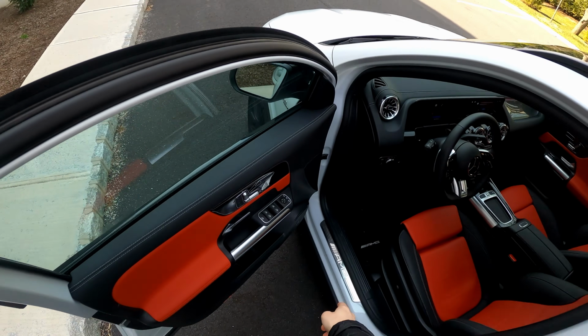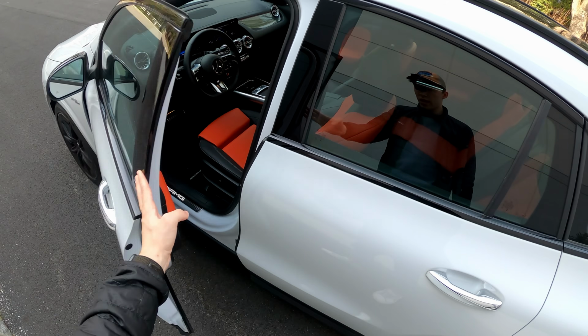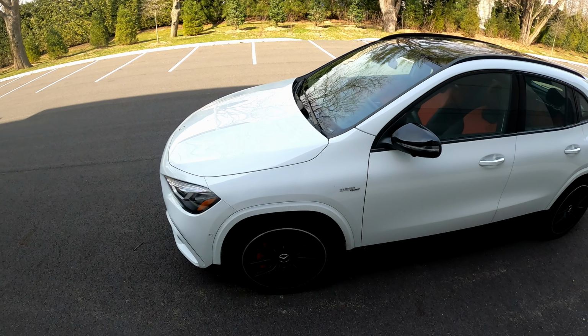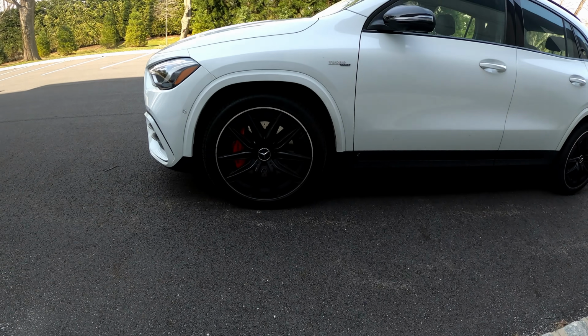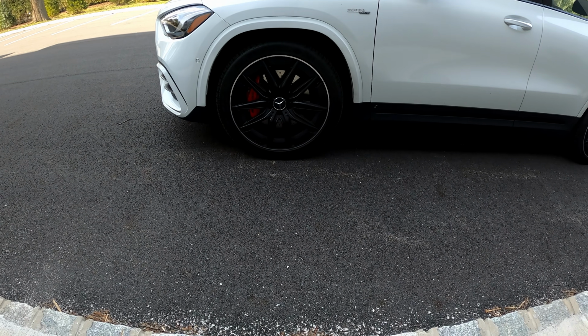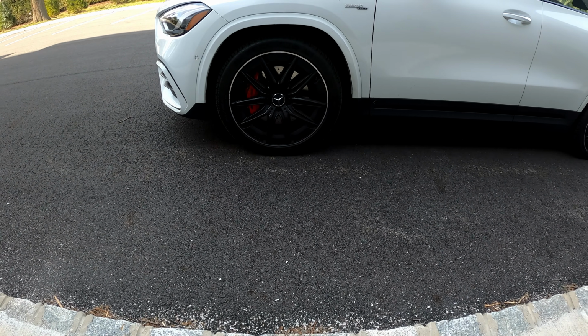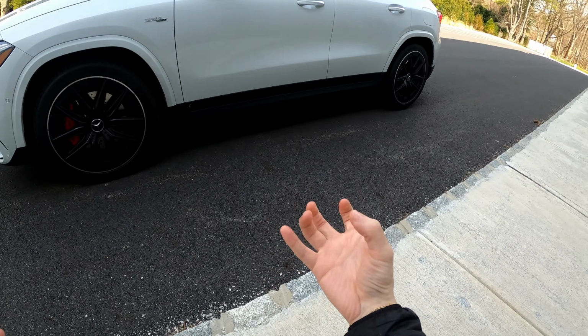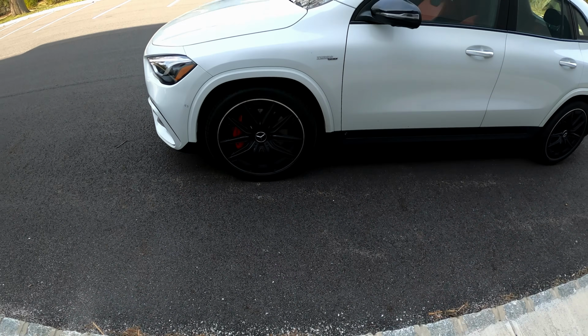You also have some illuminated AMG side sill plates as well, which is a nice touch. And this one's painted here in digital white. Now we're actually running Michelin winter tires. It is not really winter right now, it's spring. It is a little bit cold today, but these tires are really not the best, I think, to extract all the capability of this car, though this is what I've been going with.